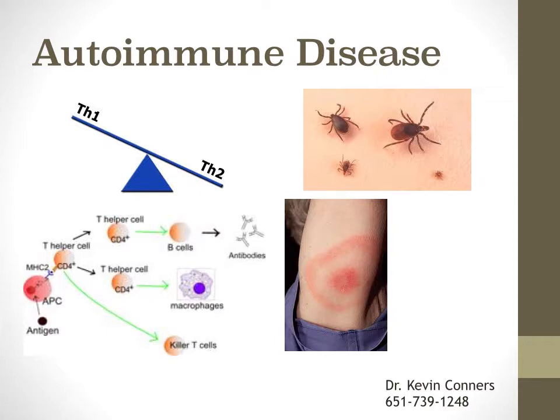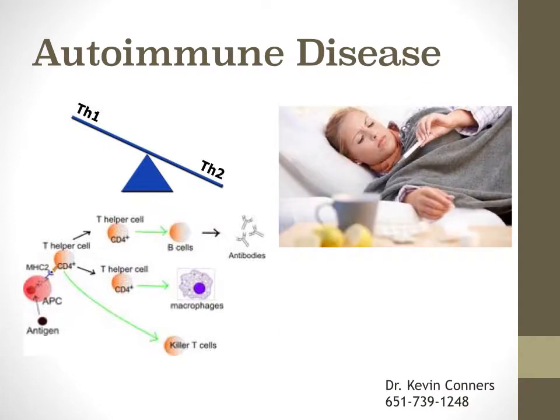But usually with a virulent bacteria like Borrelia, it can't kill it very easy. So it's firing this Th1 response, and the longer time that it can't kill it, you will fire more, in greater quantity, more of these cytokines, chemokines, white blood cells, macrophages. So you get this hyper Th1 response.